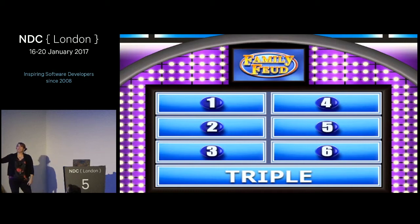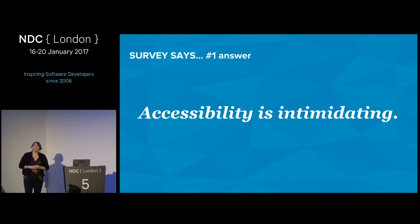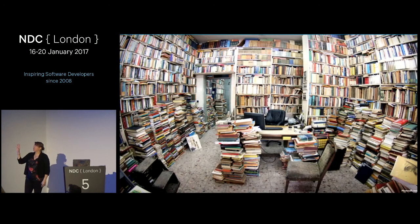But the idea is basically we surveyed several user experience professionals and developers and asked them, why don't you include accessibility in the work that you do? So the survey says, the number one answer: accessibility is intimidating. Yes, it is. This picture is not unlike what my home office looked like the first year that I was trying to understand everything there was to know about accessibility.